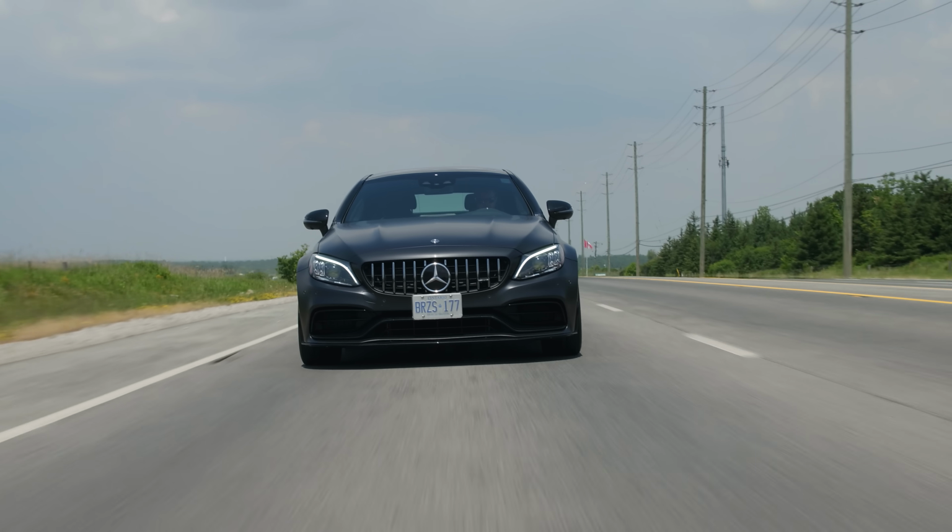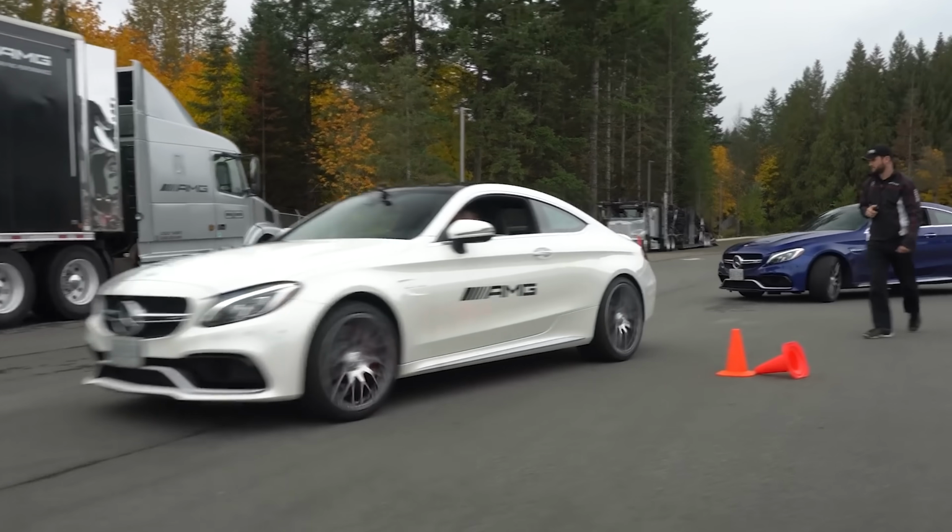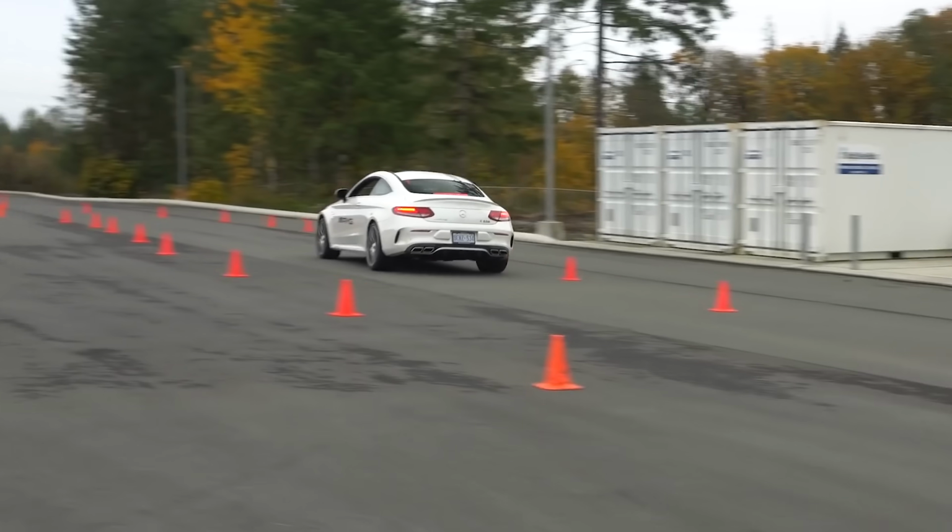Yeah, I don't mind the looks one bit. I love everything about this. I think they spec'd it out perfectly. However, there was that one time we drove the white ones at the AMG Performance Tour, and I always feel like I picture myself in a white one.